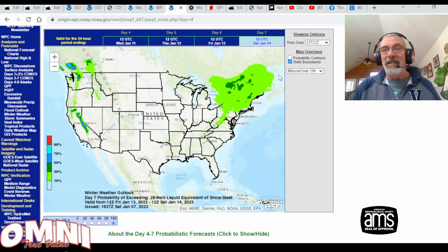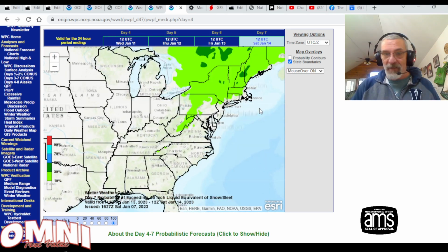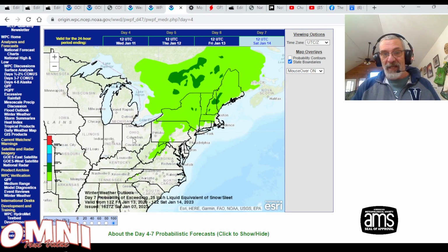And Friday into Saturday on the long range from WPC, for the first time in quite a while, we have a 10 to 30% chance of at least a couple of inches running from eastern West Virginia. And then the area expands as you go northward through central PA and much of upstate New York and much of interior New England, showing an area of 10 to 30% for at least 3.